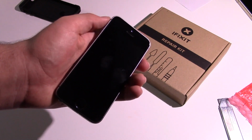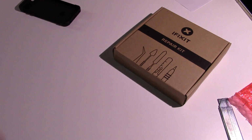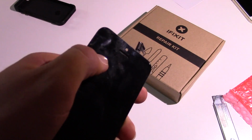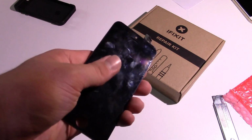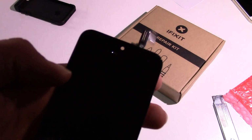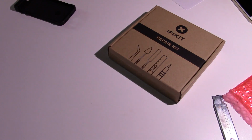It's fully functional, but I turned the phone off. The new display is in great condition. The old one also had a dead pixel up in this area, and the oleophobic coating is completely gone, as you can see. So I can fingerprint smudge this up pretty well. That was the only reason that I decided to replace the display.